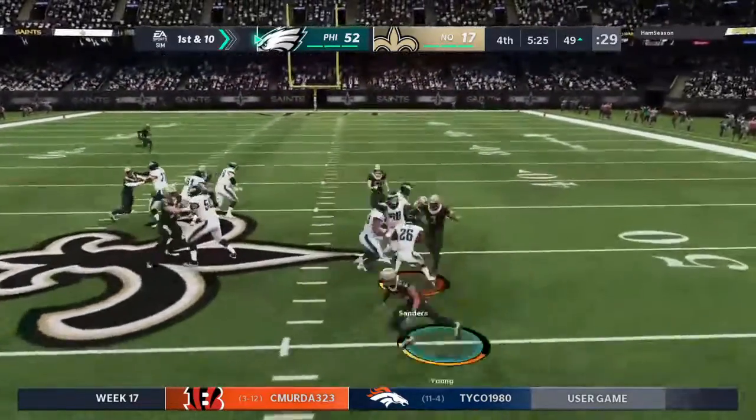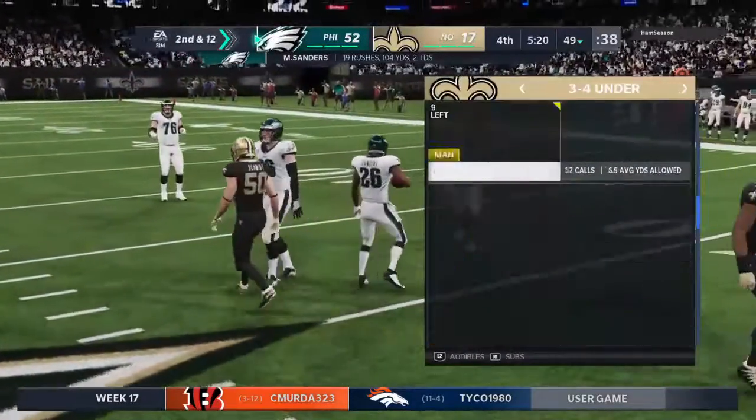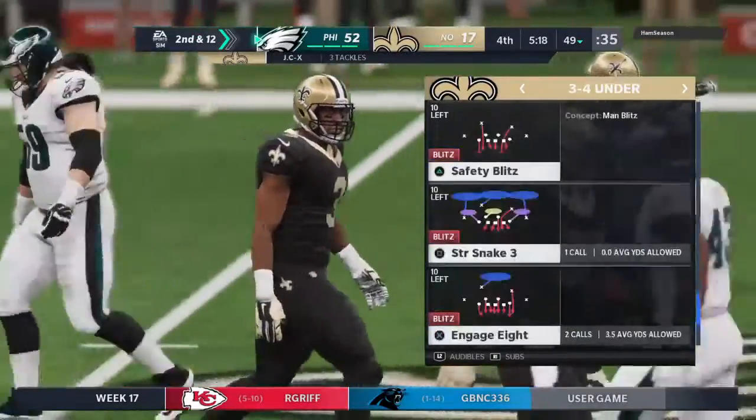On 1st and 10, it's Sanders. They're going to snuff this play out behind the line. We have not seen that much today. 2 yards the loss, 2nd and 12.